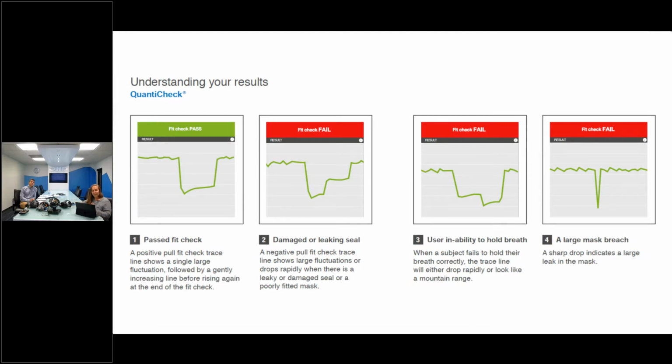Within the app, a respirator wearer can have access to more information about their check. These are just some of the ways that that graph can come out, and this allows for a little bit of troubleshooting. A QuantiCheck pass will visually be that single large negative fluctuation on the user's inhale, and then a gently increasing line before the final rise that comes at the end of the check.